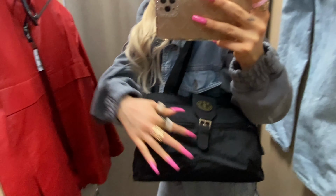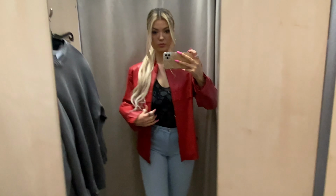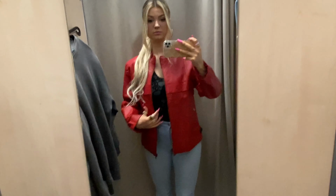Tried on the bag. The bag is perfect. The bag is sporty, cool. It's like if you go hiking with a bag. Yes, for sure. Love the bag. Tried on the red leather. Yes. Sad. So sad. It was too pricey, but just perfect, guys. Look at that. Such a beautiful red leather jacket. Then, guys, you know what I have found? The price of the scarf. Yeah.